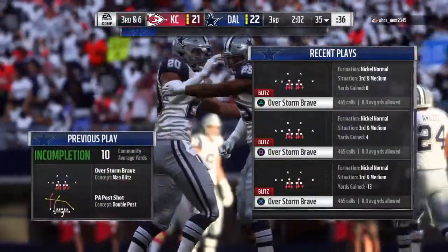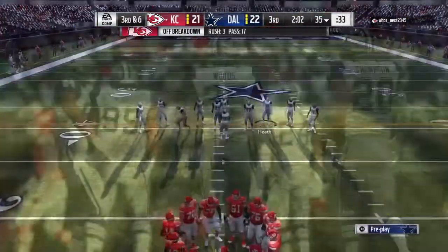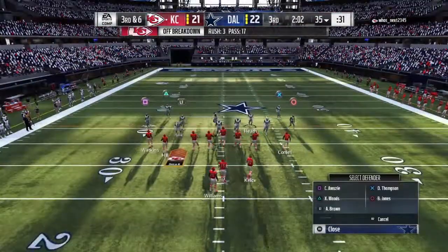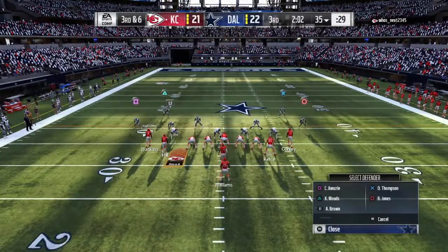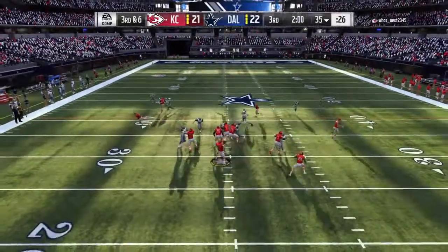In most pass defenses, the guy playing safety has the ability to roam free and try and go to the football. But when you're in man, you've got to cover just like a guy playing out on the corner. Lock up on the receiver and go to the football. That's exactly what he did, batting that one away.